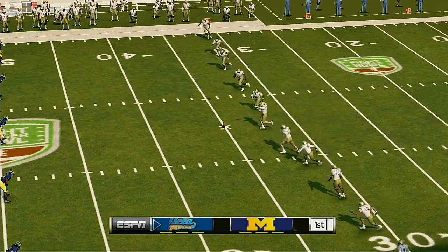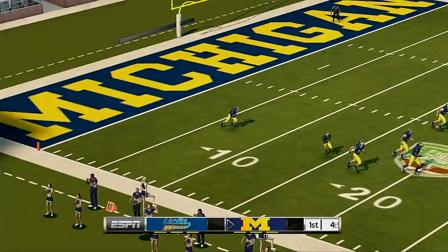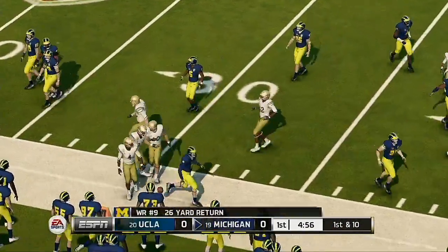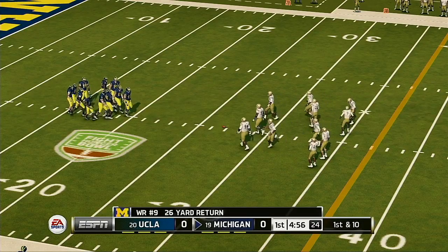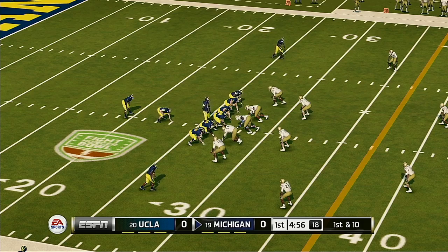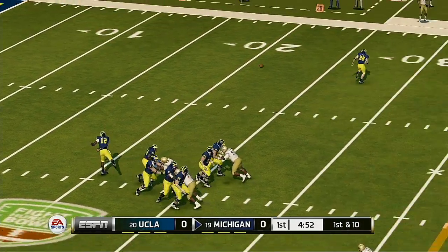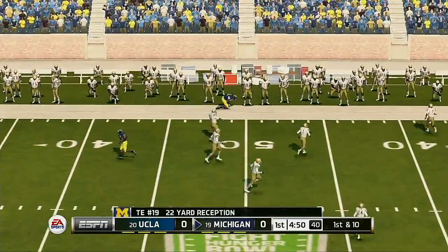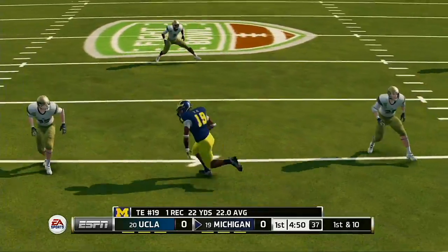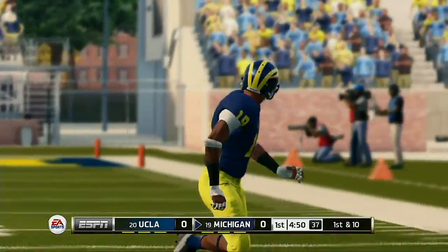UCLA is ready to open this one up as they line up for the opening kick. It's fielded at the 2. Knocked out of bounds at the 27-yard line. The quarterback brings his troops out onto the field for the first drive of the game. With a quick throw. And a nice catch there before he stepped out of bounds. He showed some excellent moves out there, more than you usually expect from a tight end. That was a big gain, and this offense keeps humming along.